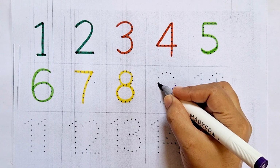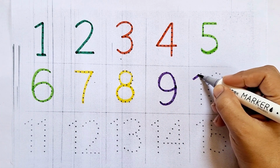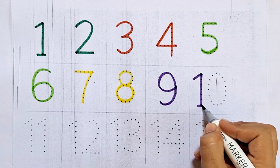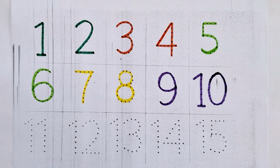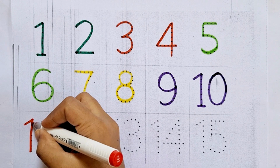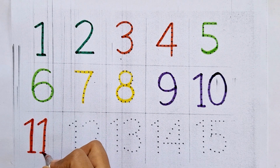9, this is 9, after 8 comes 9. 10, this is 10, after 9 comes 10. 11, this is 11, after 10 comes 11.